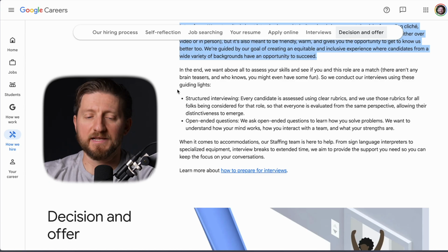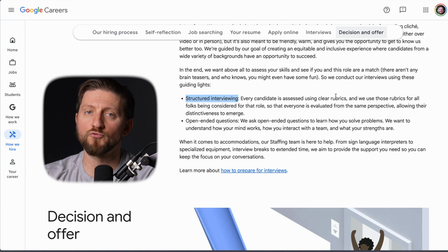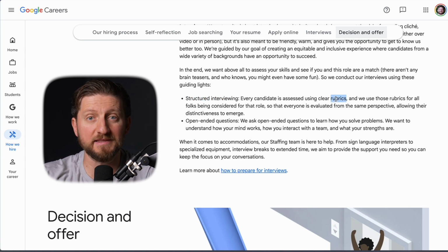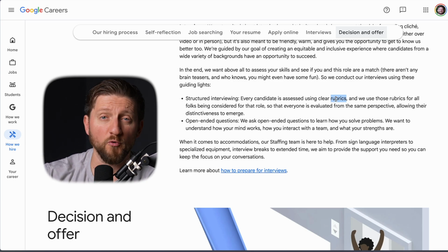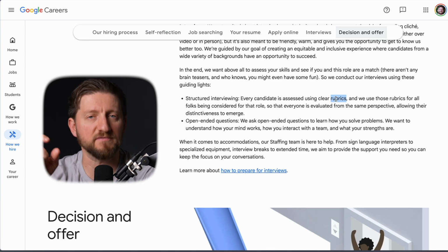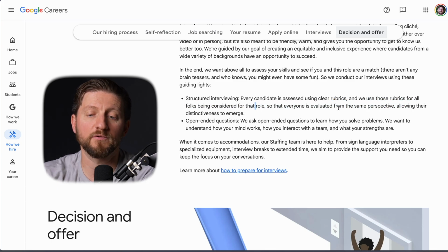Here are the guiding lights that they suggest. Structured interview. Every candidate is assessed using clear rubrics. That's true. We had 6 or 7 rubrics for each question that we asked. And at the end of each interview, the interviewer had to submit an answer. Hey, how did this candidate perform in this rubric? How did they perform in this rubric? What evidence do you have? It's very, very rigorous and structured. And we use those rubrics for all folks being considered for that role, so everyone's evaluated from the same perspective, allowing their distinctiveness to emerge.